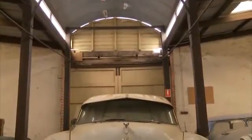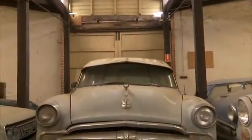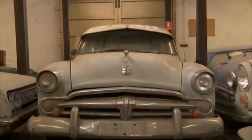The barn find can be an exciting experience. It's not unusual to discover more than one car in a large barn, and sometimes they are in excellent condition. More often than not though, the barn finds are a whole lot of hard work.